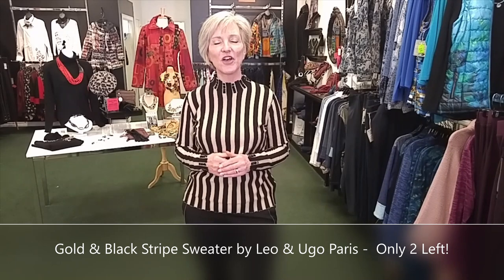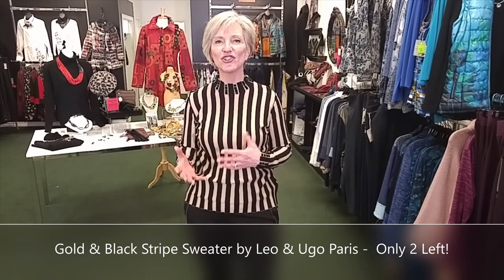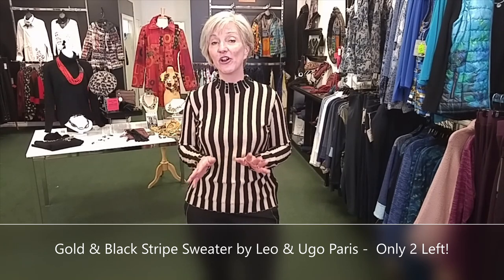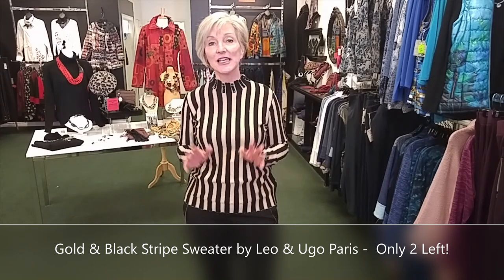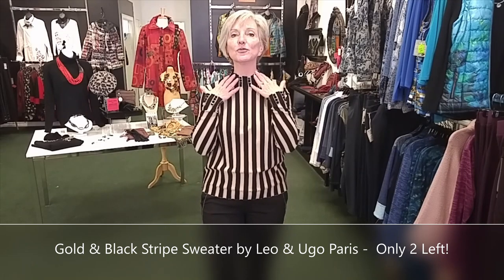So the Leo and Hugo of Paris line is such a popular one with you ladies. They're a father and son team out of Paris, and they do whimsical sweaters and t-shirts and all kinds of great sportswear. So there are very limited pieces left in the collection, but what's left is now 40% off, including this beautiful black and gold sweater.